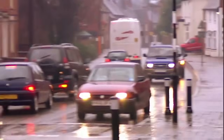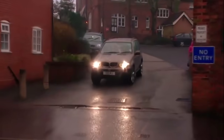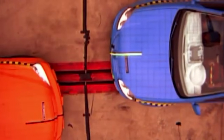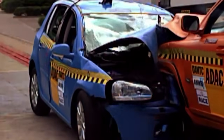Parents think all that metal must be the ultimate tank-like protection for children. In the automotive arms race, driving a 4x4 means survival. You can see where they get their ideas from. Here's a 4x4 crushing a hatchback. But will a 4x4 crush an Espace?